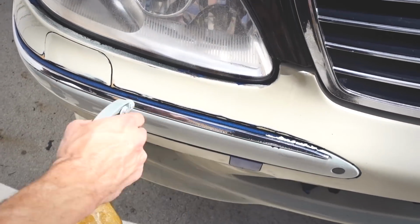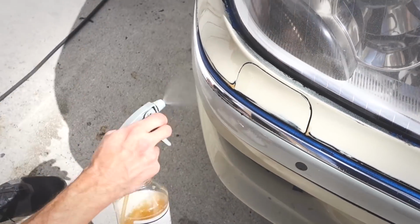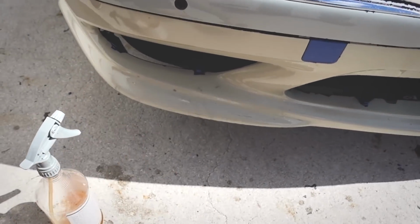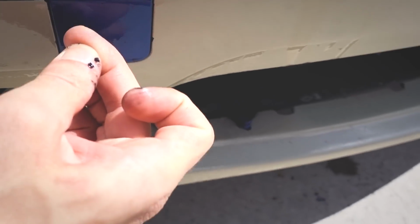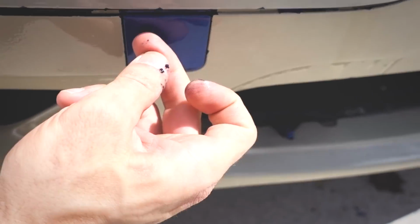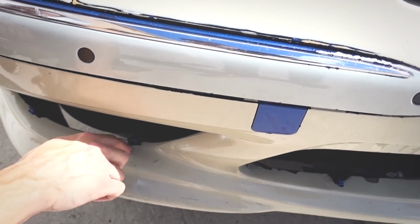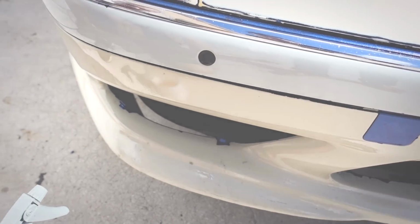So what I like to do is just continue to saturate it a little bit at a time until I do the back of my fingernail test. I'll use the back of my fingernail and wait until I can get all the way through it. See right there, it's liquefying, but I can't get all the way through it. So some of the thicker areas like that, we may have to apply it twice, but we're gonna get this all cleaned up.